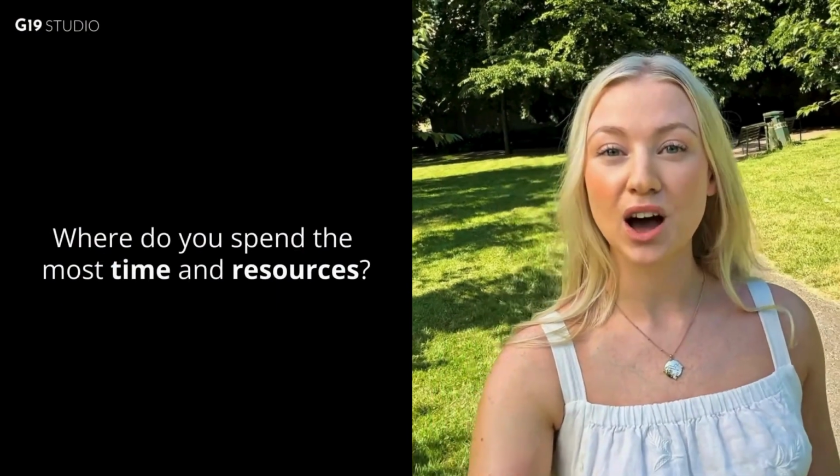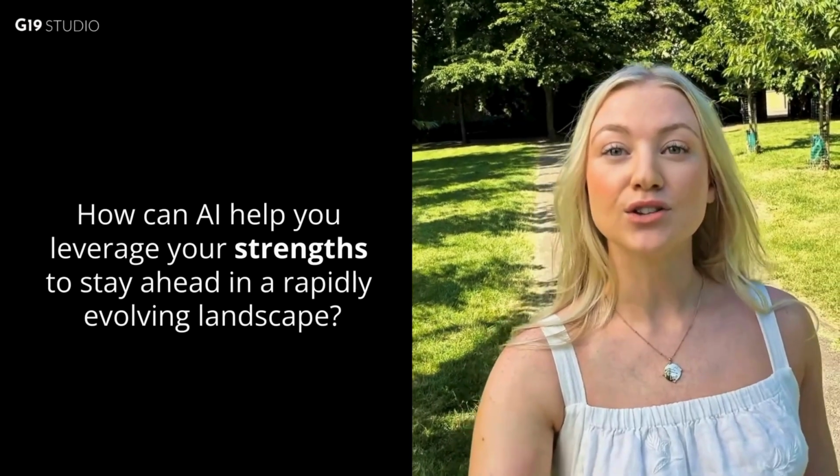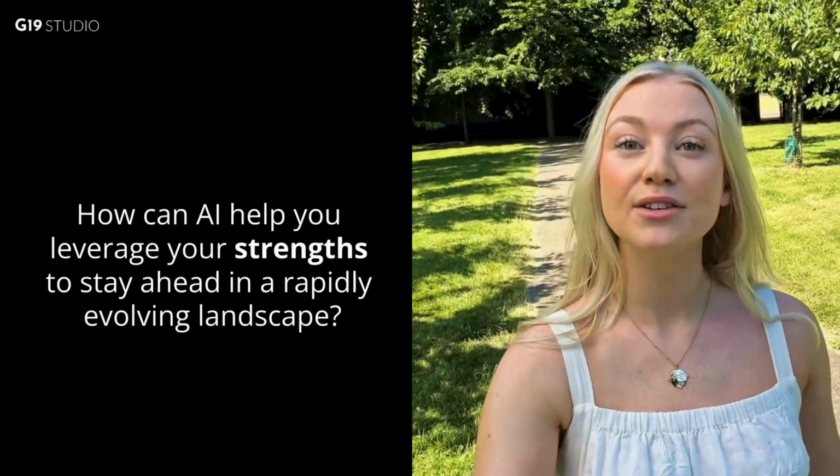Where do you spend the most time and resources? Which decisions need significant data analysis? How can AI help you leverage your strengths to stay ahead in a rapidly evolving landscape?